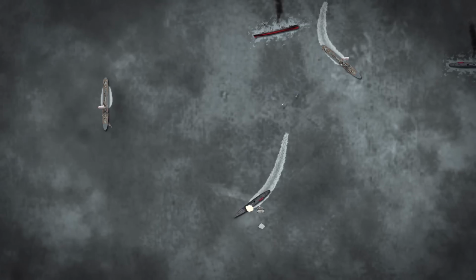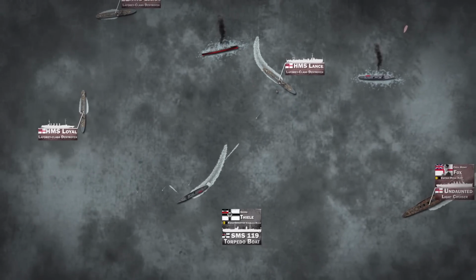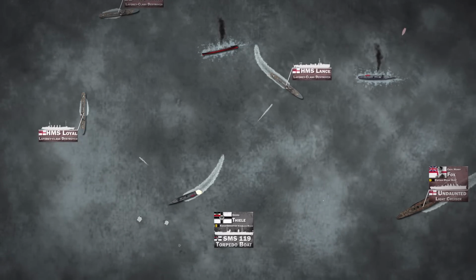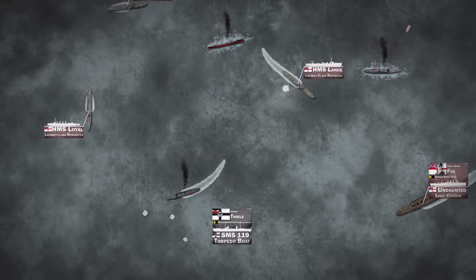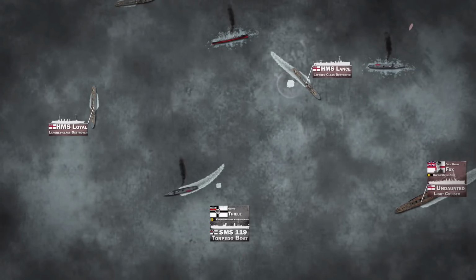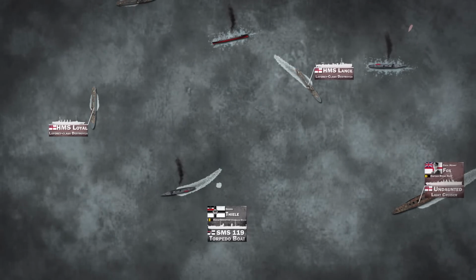The German torpedo boat was stuck between 2 hostile vessels, while from a significant distance HMS Undaunted continued firing its 6-inch shells. Lance contributed 3 rapid shots, at least one hit crippling the torpedo boat. Lance was struck by a torpedo from 119 amidships, failing to detonate.